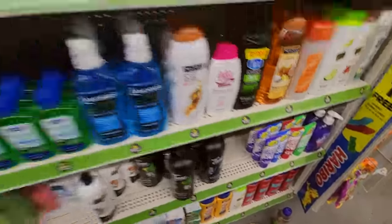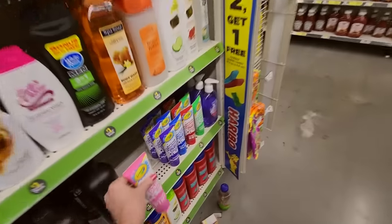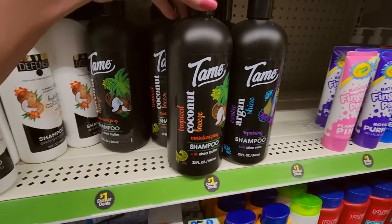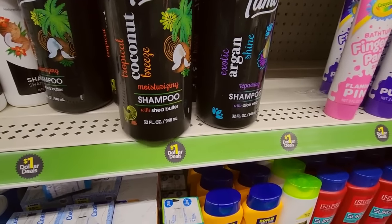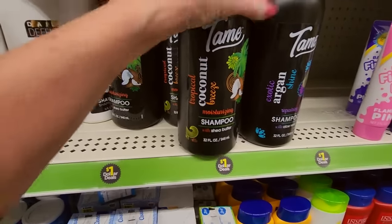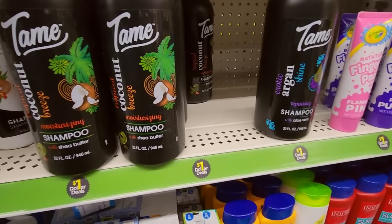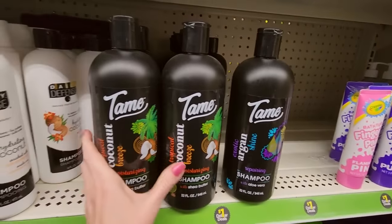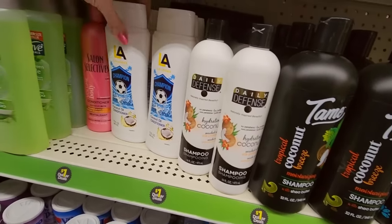That's fine. I saw a soap, a finger paint. Yeah, right there. It's a pink one from Tame. Oh, do you remember Tame shampoo and conditioner? Look, oh, isn't that beautiful? Exotic Argan Shine Repairing Shampoo with Aloe Vera. And they have Tropical Coconut Breeze with shea butter. Oh, isn't that pretty? This is all tropical coconut. They only have one of these. Those are all coconut. And then we have Daily Defense Hydrating Coconut.